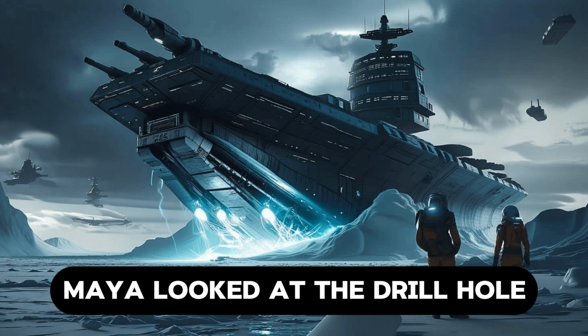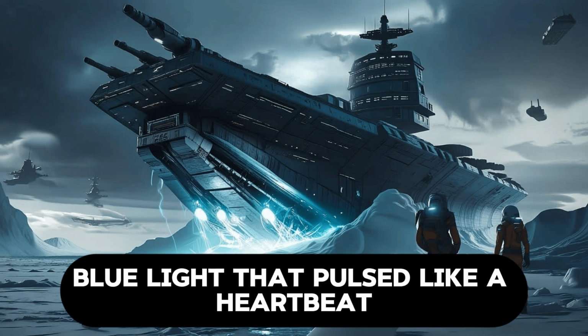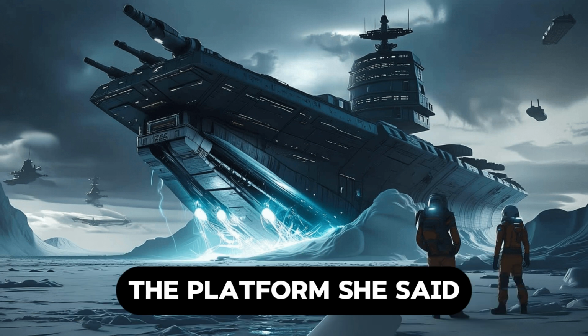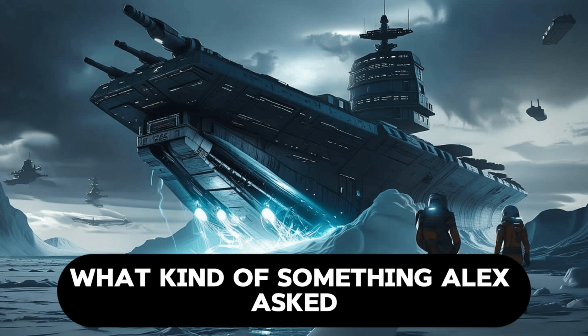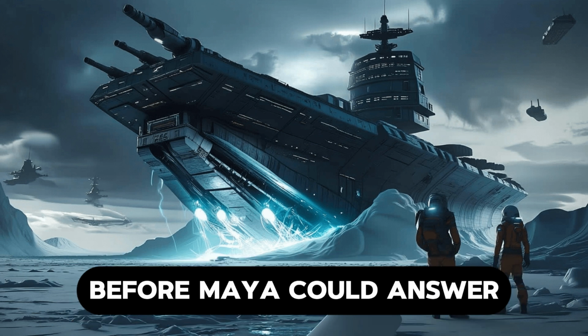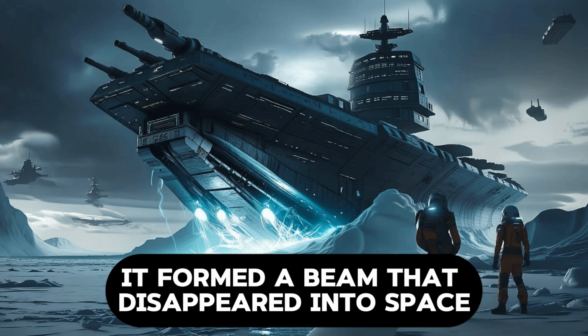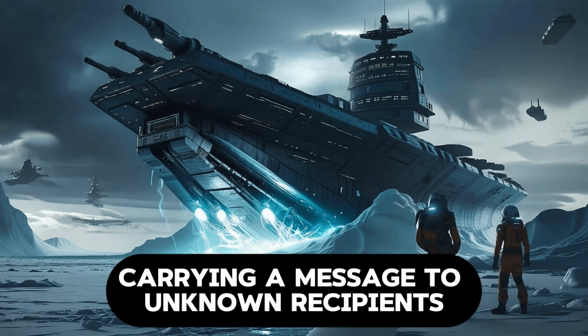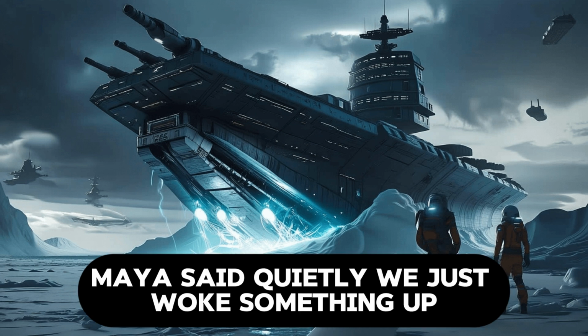Maya looked at the drill hole. It was now filled with a strange blue light that pulsed like a heartbeat. "The platform," she said. "We found something down there." "What kind of something?" Alex asked. Before Maya could answer, the blue light suddenly shot up into the sky. It formed a beam that disappeared into space, carrying a message to unknown recipients across the galaxy. "I think," Maya said quietly, "we just woke something up."